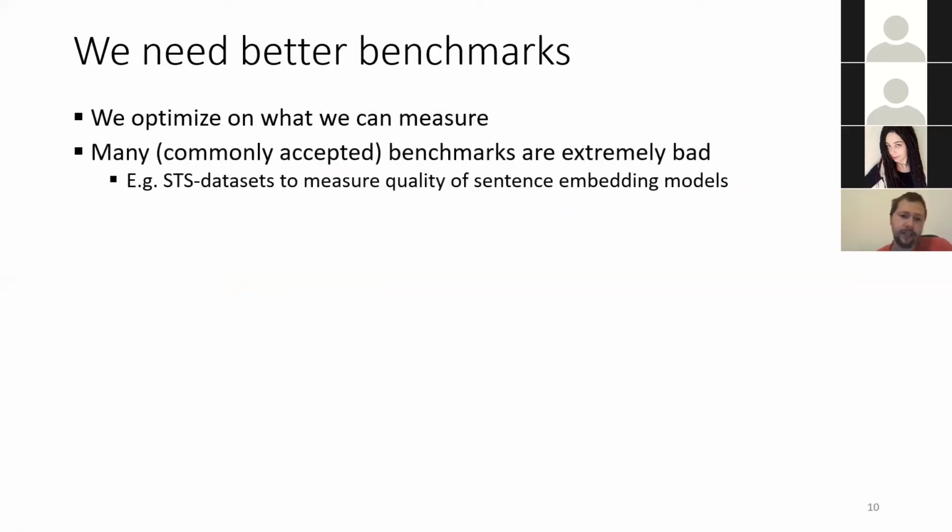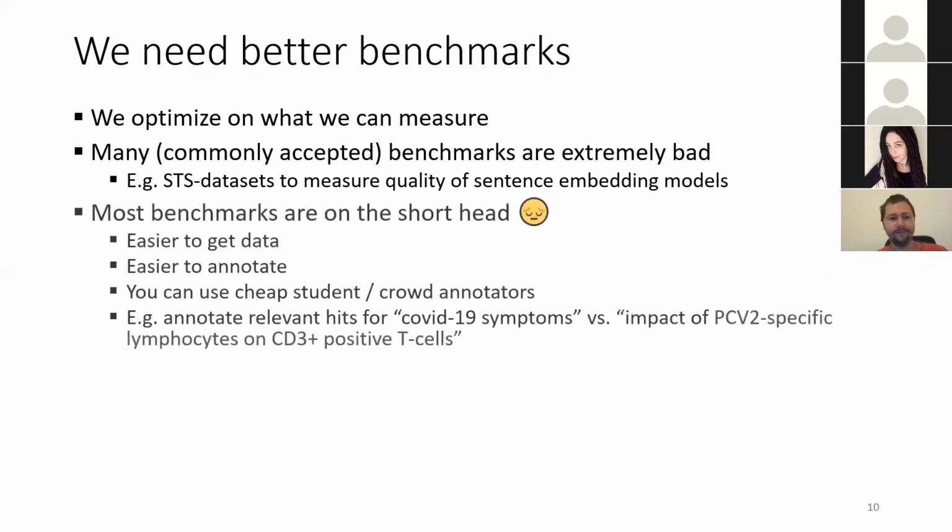So many commonly accepted benchmarks are extremely bad. One benchmark in sentence embedding models is the STS datasets, which was also used in the original SBERT paper, but it's an extremely bad data set, which we'll also talk about later, which should not be used because it's just testing the short head. And why are there so many benchmarks on the short head?